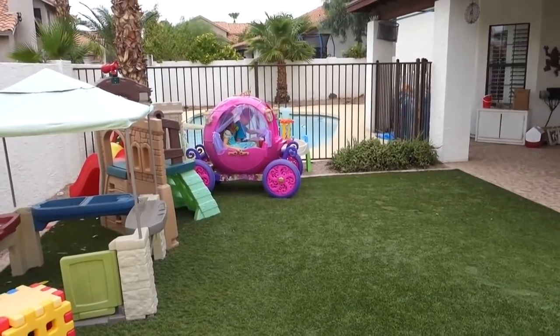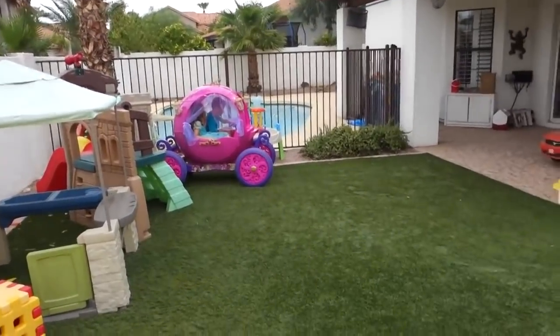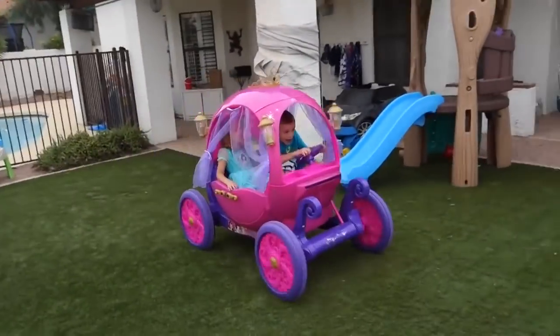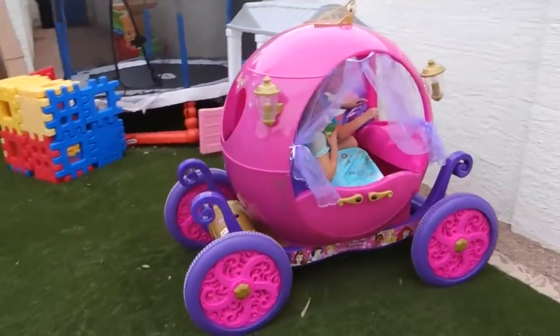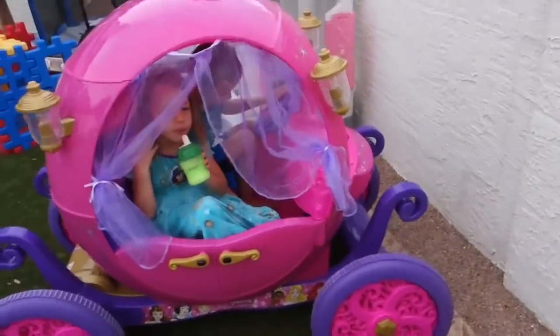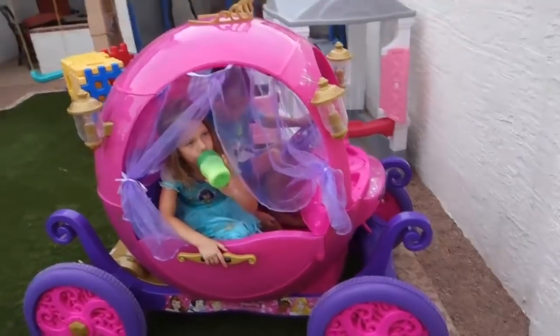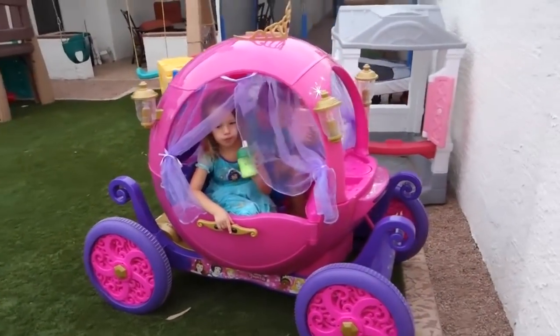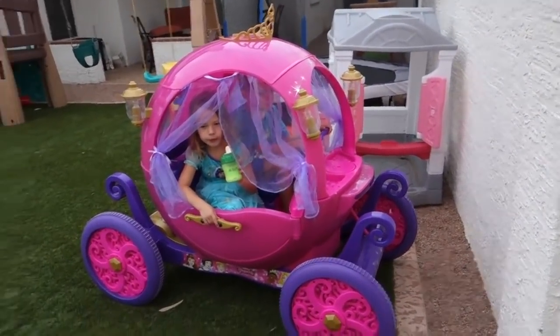Just plow down whatever you want. It's like, who cares? We can go on the roller coaster. There we go. It does go pretty fast. Well, hey, don't. It's on high speed. I know. Hey, don't slam into the wall or anything because you don't want to break it. It can break if you slam into a wall going however fast you're going.